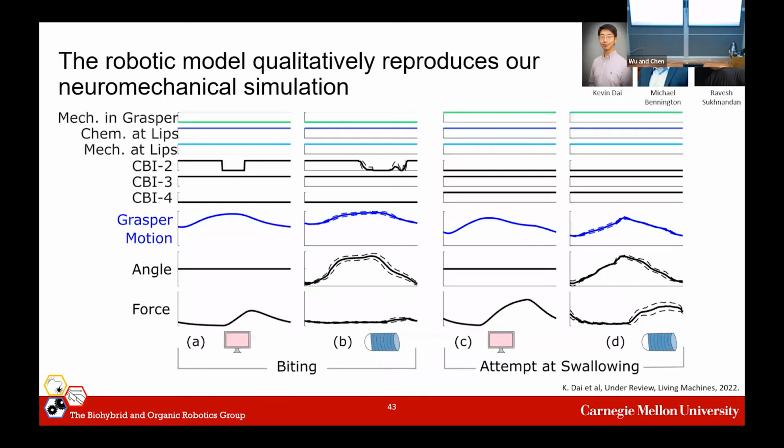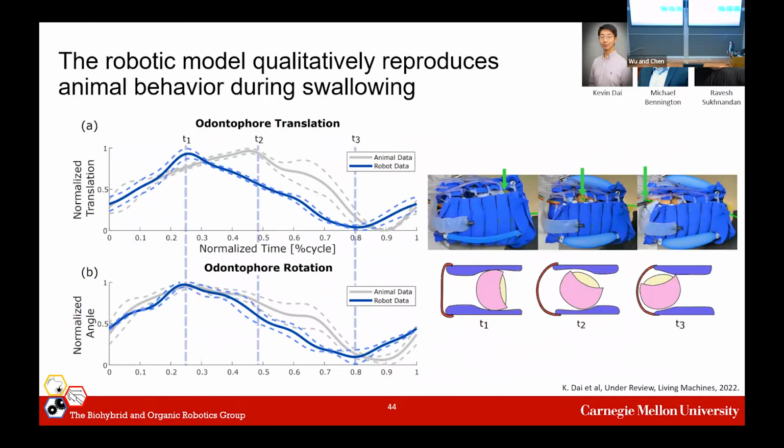And so we compared this to our original computational model, and they certainly produce qualitatively similar responses, right? But most excitingly, when we compare this to the actual kinematics observed in the animal, we do see a fairly good agreement between these curves, especially in terms of odontophore rotation. That's that internal grasping apparatus. And while there are shifts in the translation profile, we think this is an exciting proof of concept that we can approximate the actual biomechanics in these robotic systems and thereby remove those confounding external factors.